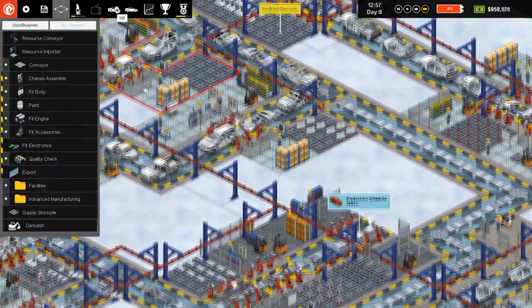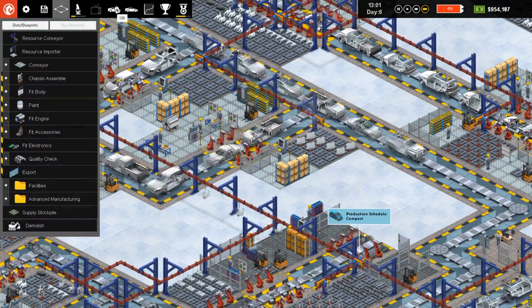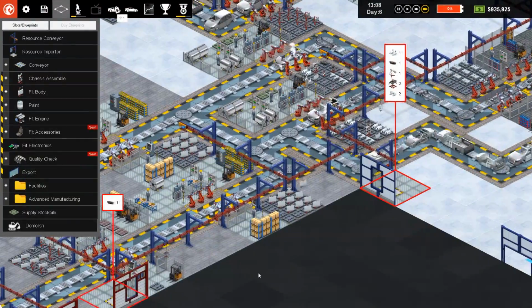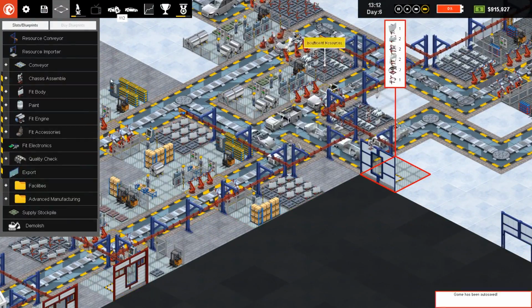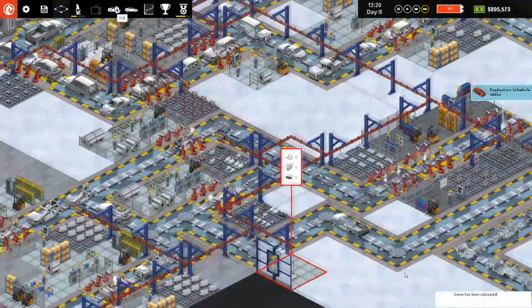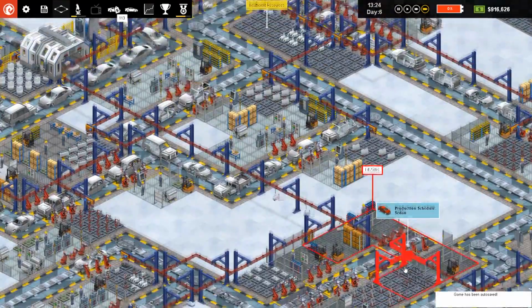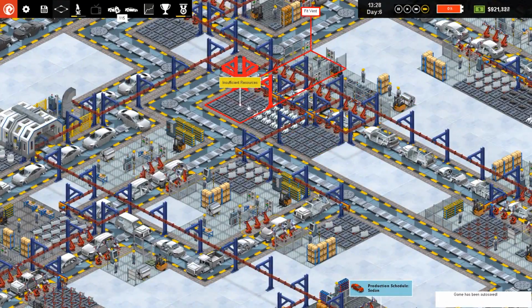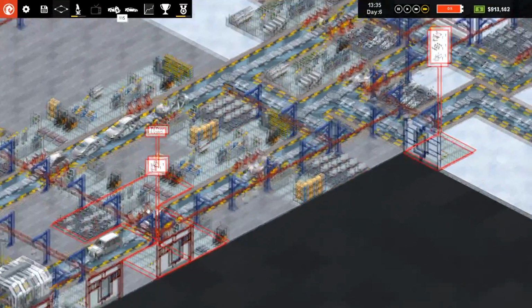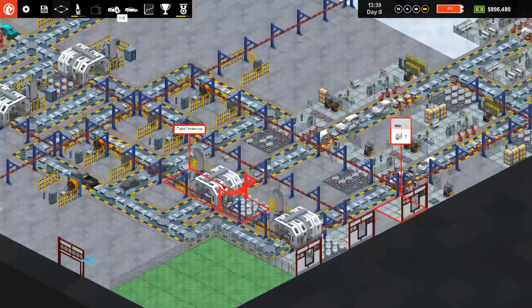Is it? Nope, that can actually connect. It will be useful. There we go. So that should start improving that. Excellent. So that's all waiting for resources. Okay, that's fine. They're getting built, which is the main thing.